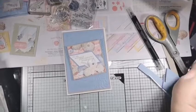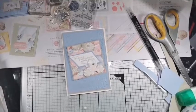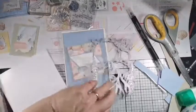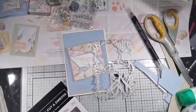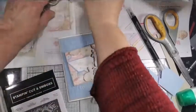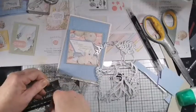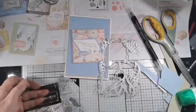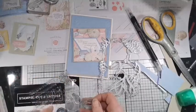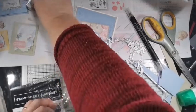Some of these bits out of the way and we will find this big die. I don't think I've managed to drink a hot cup of tea today. I think they've all been cold. Never mind, I've been busy, busy, busy. It's kept me on the go. But it is lovely to be able to share all these beautiful things with you.